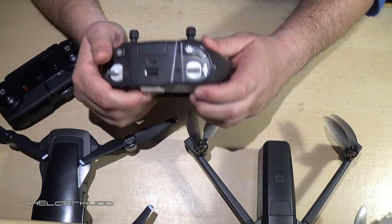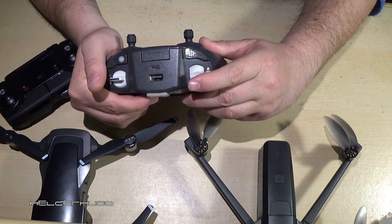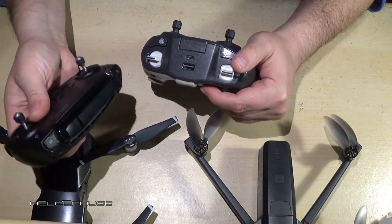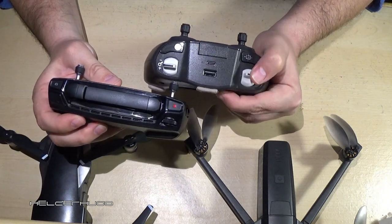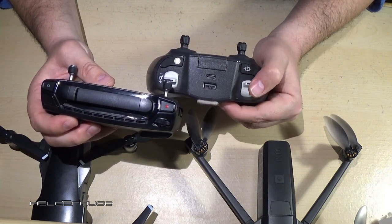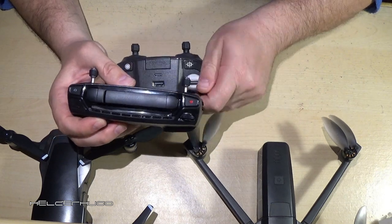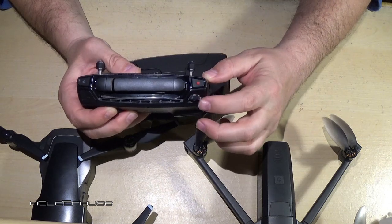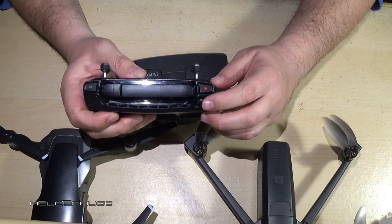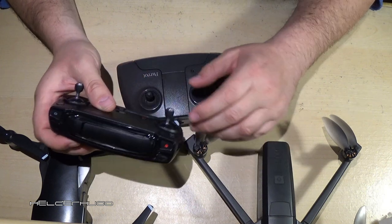This one is for zooming, this one is for controlling the gimbal up and down. The position is more intuitive. When we press like that, the gimbal goes down, and when we press this way, the gimbal goes up. And this one is horizontal. Sometimes we mess up, thinking we are going to press down and press up and all that.